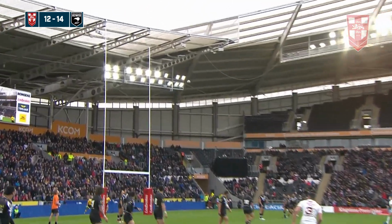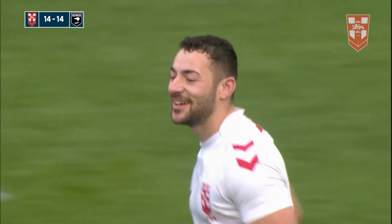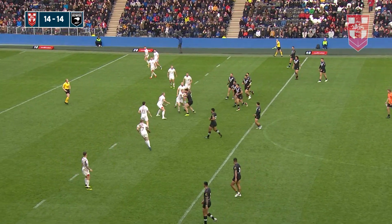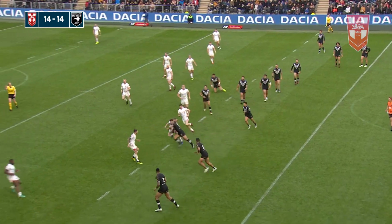Well, this to make it all square again, and he seems to have got it okay. Yes, he has. Flags go up in confirmation, and it is all square again. 14 points apiece. Eking their way back inside the England half here. A couple of tackles to go. Jesse Bromwich squaring up, looking for the offload, got it away. New Zealand hands are good here, keeping it alive.